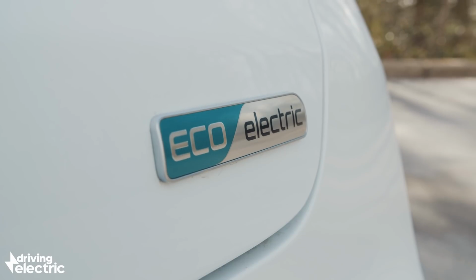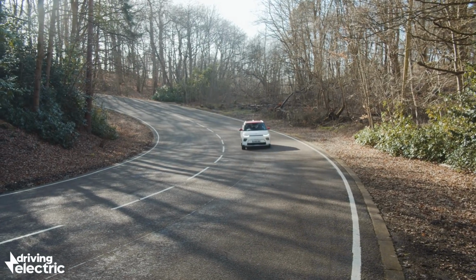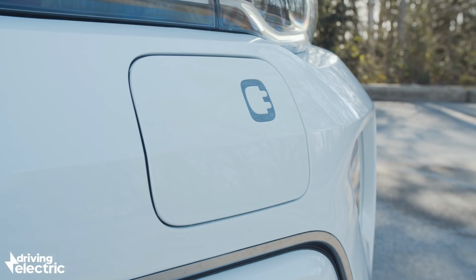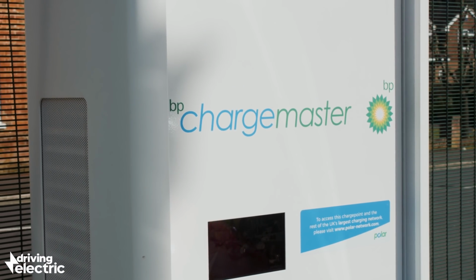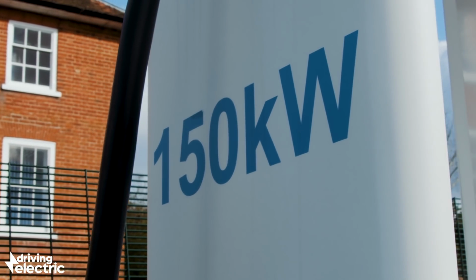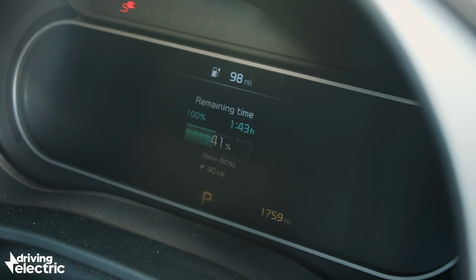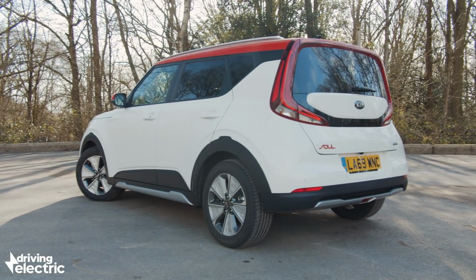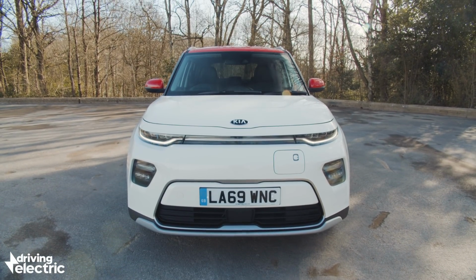The Kia Soul EV gets its long official driving range from the same 64 kilowatt-hour battery as its sibling, the Kia e-Niro. It gets a Type 2 and CCS socket in the nose of the car that gives you access to the vast majority of public chargers. Plug into a CCS rapid charger offering a rate of 100 kilowatts or more, and the Soul will get a 20 to 80% top-up in around 45 minutes, courtesy of its maximum 77 kilowatt charging rate. Most motorway chargers in the UK currently only deliver speeds of 50 kilowatts, which will take more like an hour.